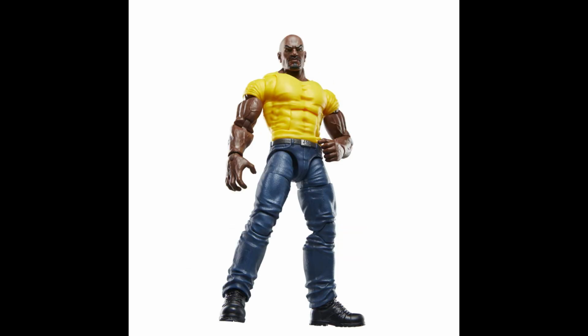And look at this Luke Cage, all new civilian body. So this is an all-new sculpt, new legs. These are taller because he's a lot taller. So these are taller pinless jeans. Man, I like the decal where it says Cage on the belt. That is really nice. And the torso is all new.